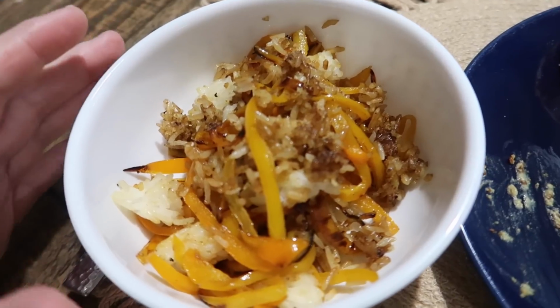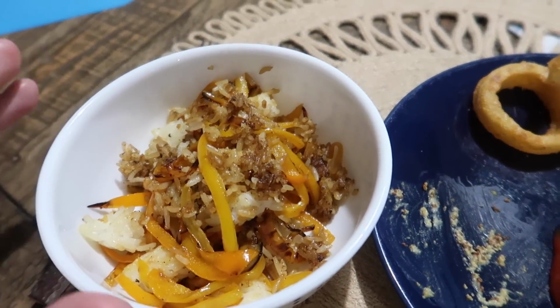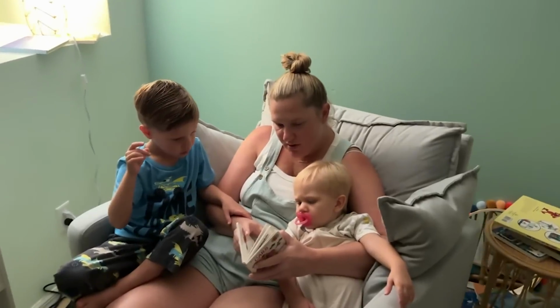All right, I'm having some onion rings. My onion rings are all done. Jackson's watching Pupstruction in the background, but this is my rice concoction that I made. Kind of like fried rice, but with just peppers and a little soy sauce. All right, we are getting ready for bed.